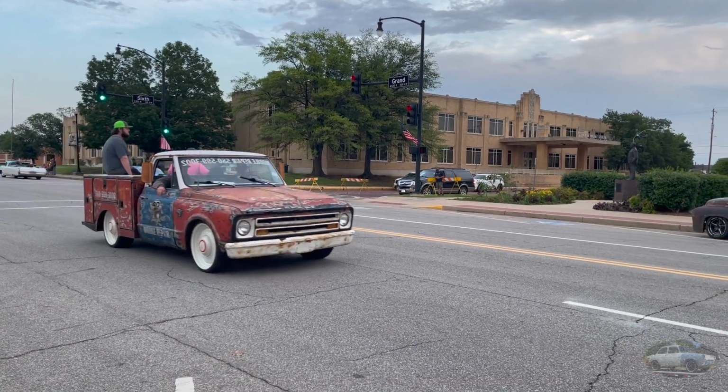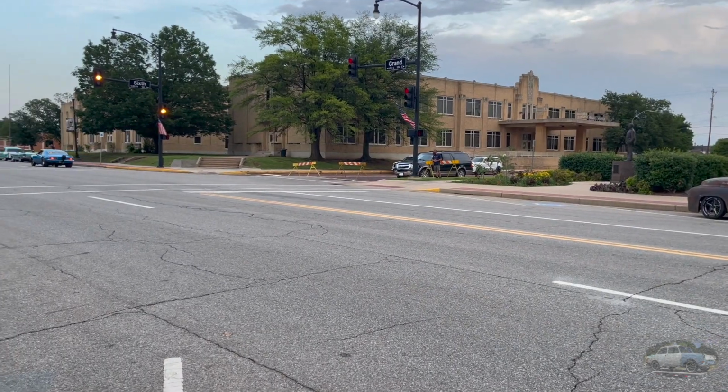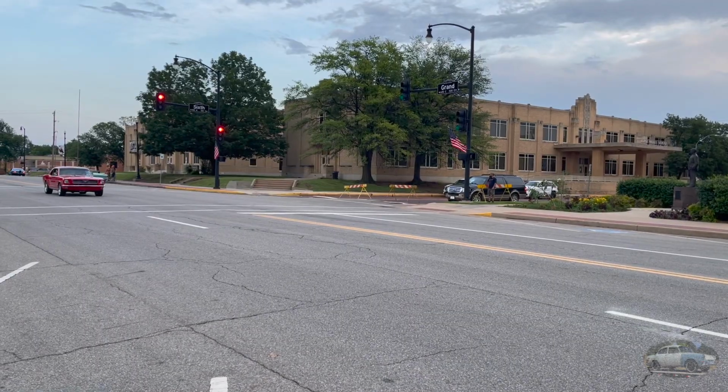On our way out of town the next morning, I found the home of this mobile mechanic truck. It seems to be a legitimate work truck for a shop. I absolutely dig that.